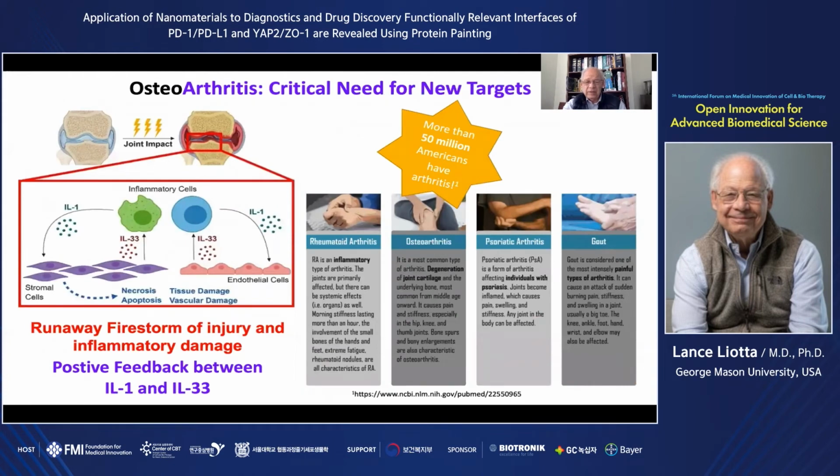So we've applied this same method to find a new inhibitor for osteoarthritis. It's different than autoimmune arthritis. This is a firestorm of IL-33 and IL-1 that act as a positive feedback loop that causes degradation of the cartilage and more inflammation, more death of the cells in the joint.